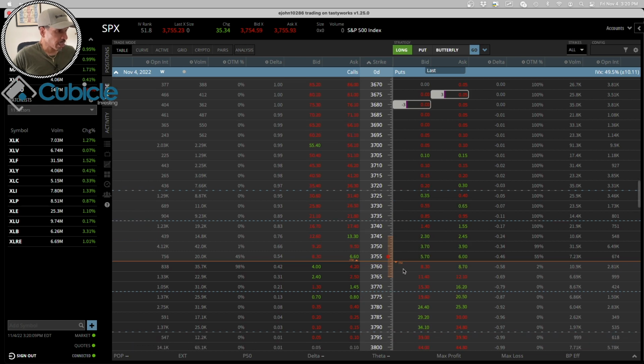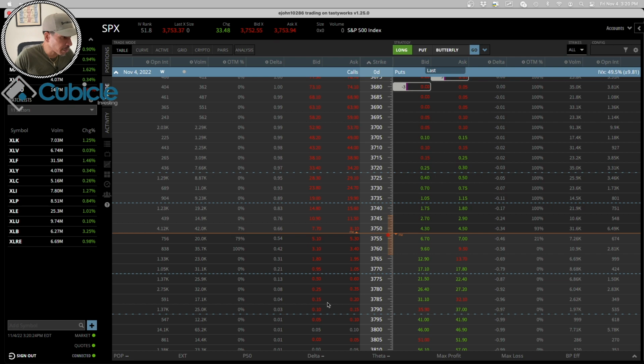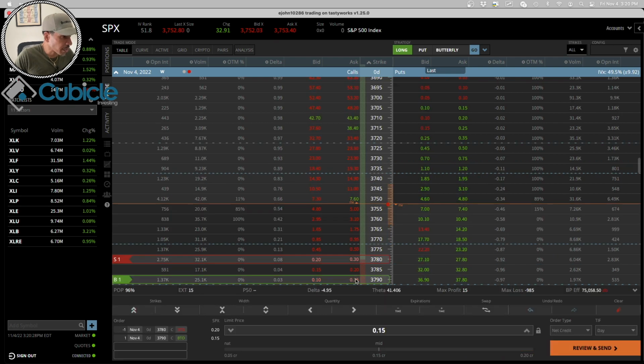I'm actually considering, looking at the 5-minute chart here, the price of SPX is starting to pull back. So I could potentially put on a, let's just see here.